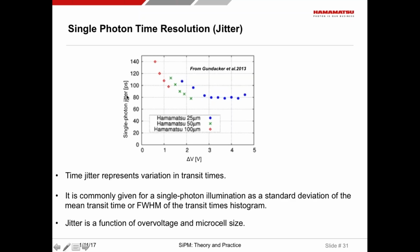From the plot, we see that the single photon time resolution is a function of overvoltage, regardless of the microcell size, whether it's 25 or 100. There is a decrease in the jitter. Around typical overvoltages, 2 or so volts, the jitter is on the order of about 100 picoseconds. This is very good. This is comparable to what one gets from a PMT. So in summary, I could say that SiPMs have in fact excellent time characteristics.